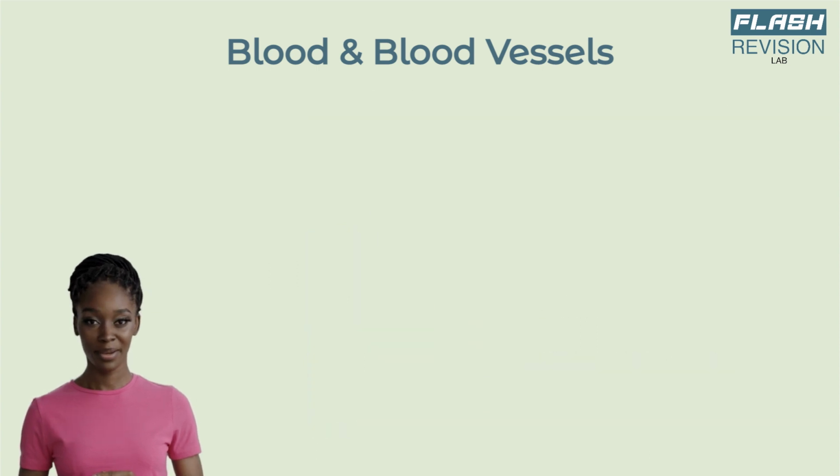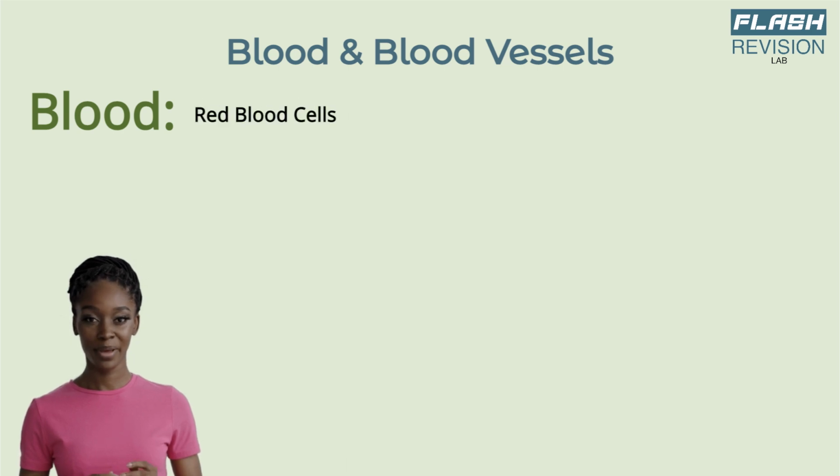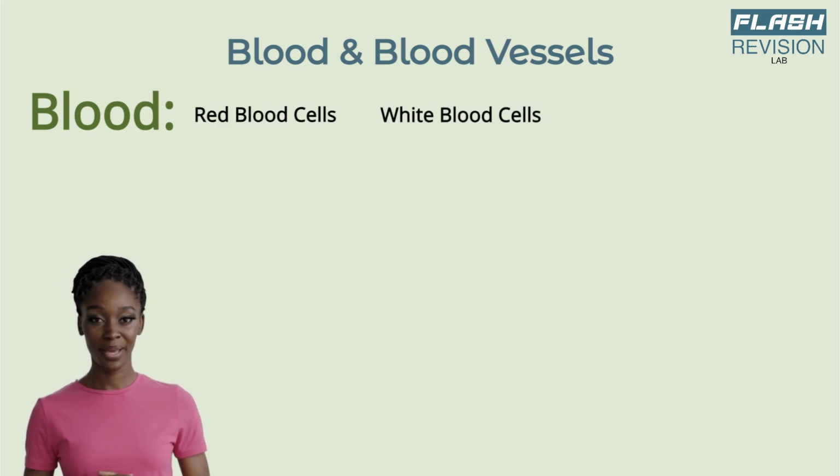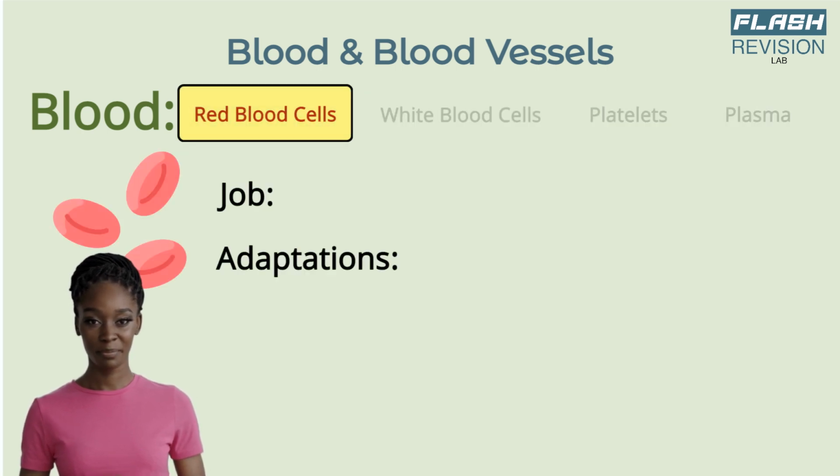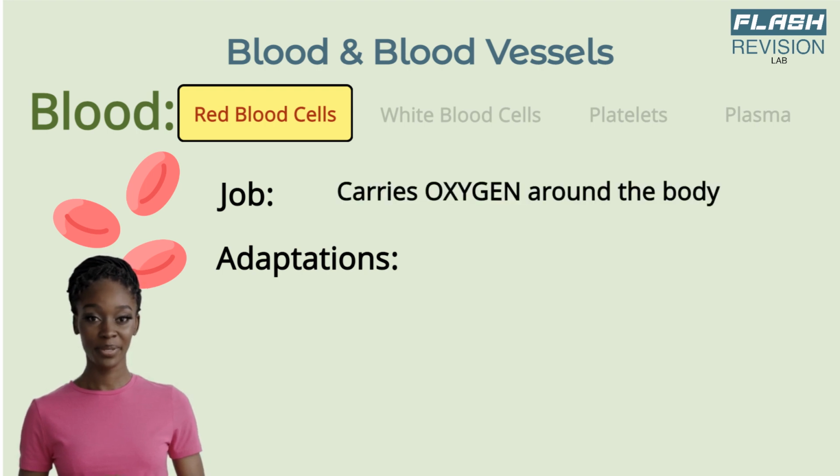Let's start by talking about the blood. It's made up of four main components: red blood cells, white blood cells, platelets, and plasma. Let's start with red blood cells. Their main job is to carry oxygen around the body.